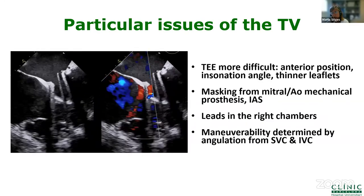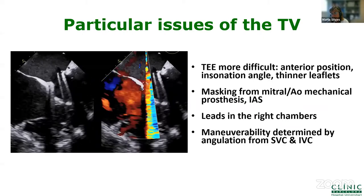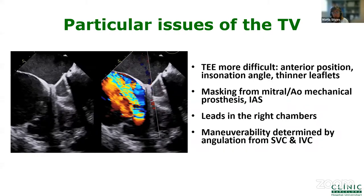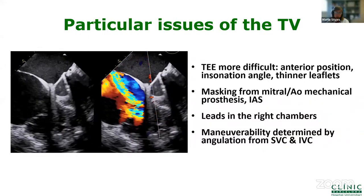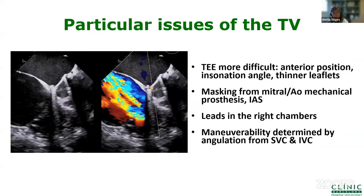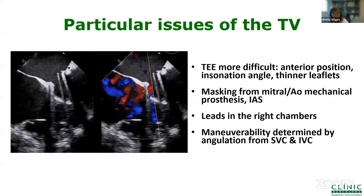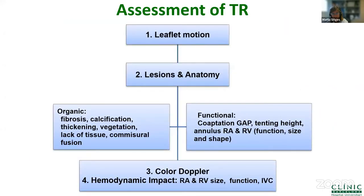And also an anatomical problem for transcatheter therapy that needs to be assessed with imaging is the natural angulation that every individual has, different, of the entry into the right atrium of the superior and inferior vena cava. These are things that are also important to image when we are planning some interventions.